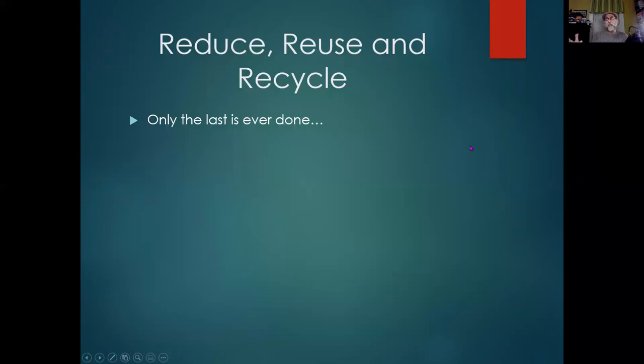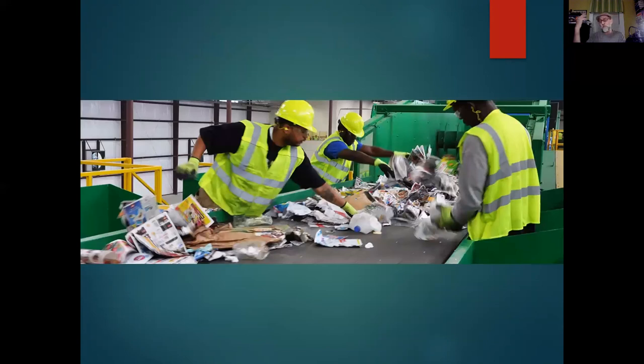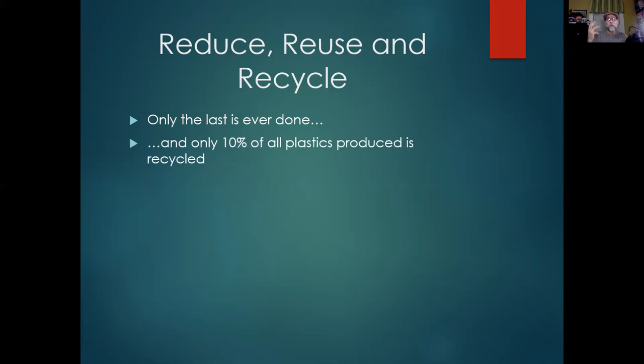So the whole idea of reduce, reuse, and recycle is not happening at all. About the only thing that is happening is a little bit of recycling. And as I said earlier, recycling employees are usually pulling most of it out because it can't be recycled or it's too expensive to recycle. So again, only a small proportion of plastic products are actually recycled.